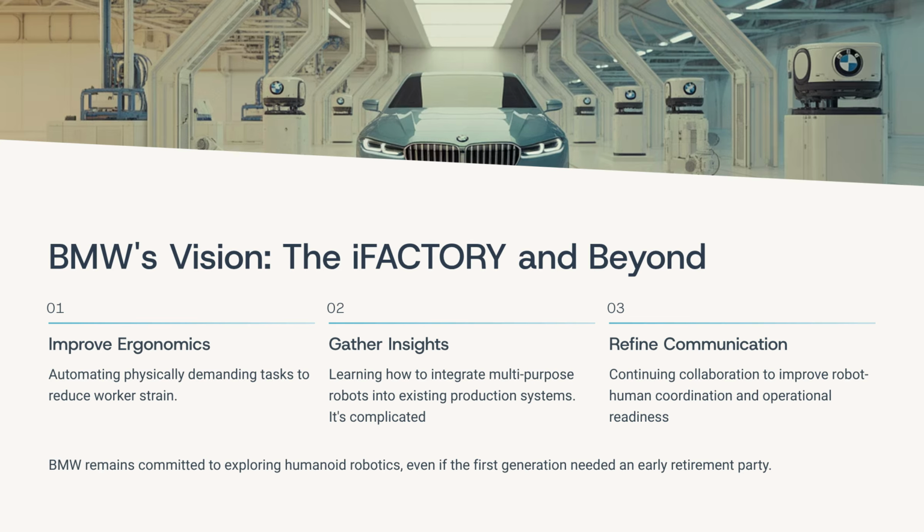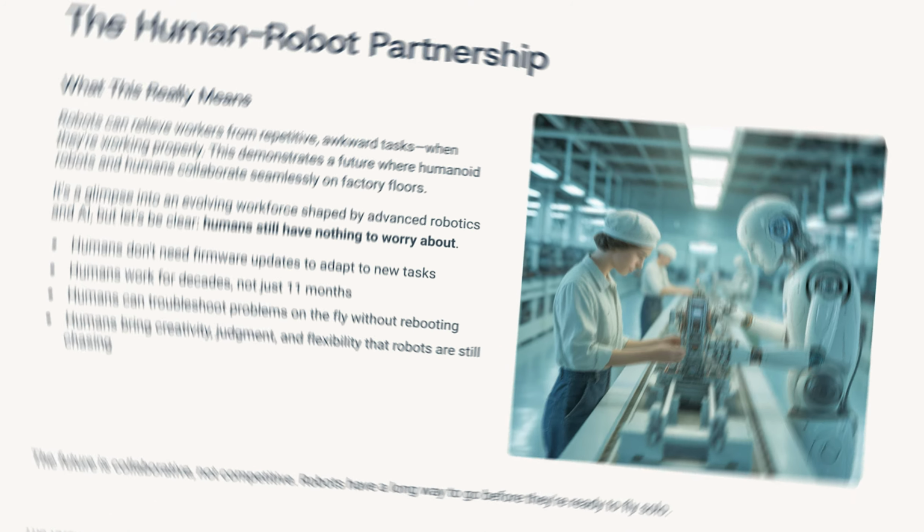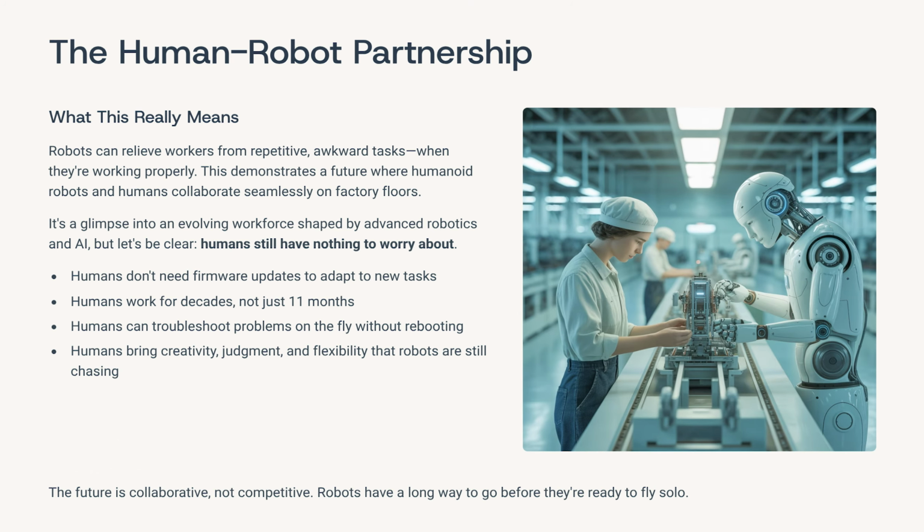So this brings us right to that core question for the human workforce. Is this collaboration or is this competition? Well, for the foreseeable future, it absolutely reinforces the collaborative vision. You think so? I do. I mean, robots are great for repetitive tasks. We saw that. But this pilot proves that humans are still the undisputed gold standard for durability, adaptability, and longevity. Based on these metrics, yeah, we are clearly still way ahead of the machines in terms of just endurance.